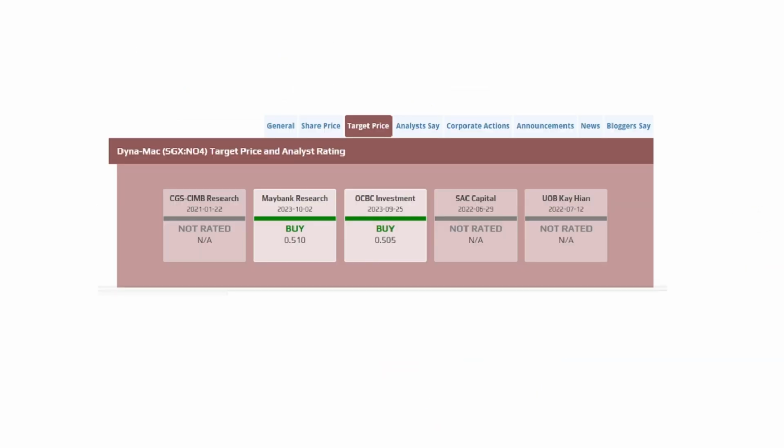Only 2 brokers are active in covering the stock. Their reports are quite comprehensive and give Dyna-Mac a price target of about 50 cents. With share price of 29 cents, its market cap is 306 million. Trailing 12-month PE is 14.9 times. Valuation is attractive. Analyst target of 50 cents is achievable. This gives an upside of 72%.